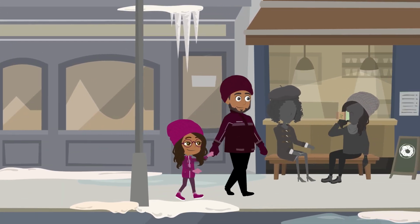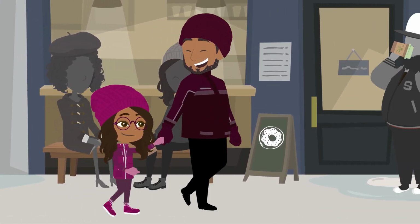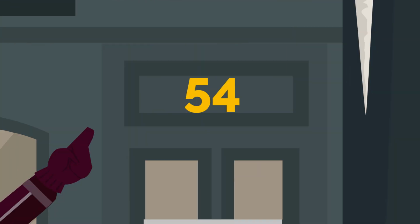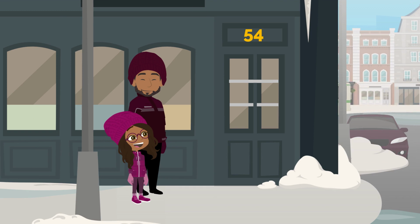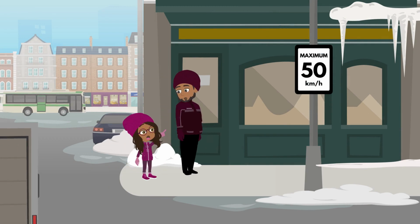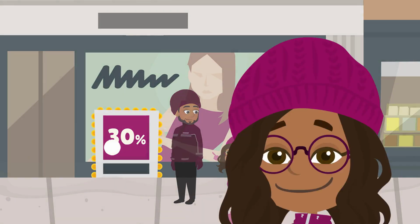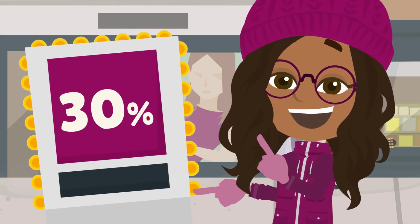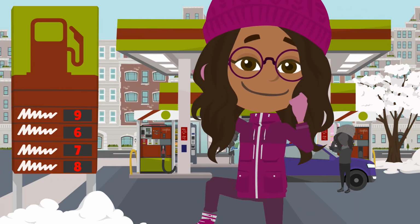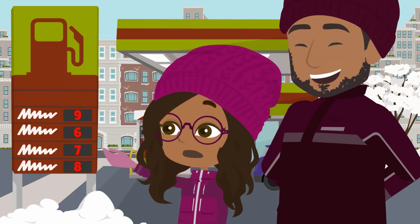This morning, Dad has a new game for Emma. Let's try to find as many digits as possible on our way. Here is a 5. Do you recognize the other digit? 4. Great! 5 and 0. 3, 0. 9, 6, 7, 8.